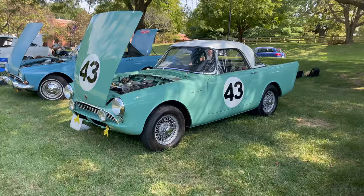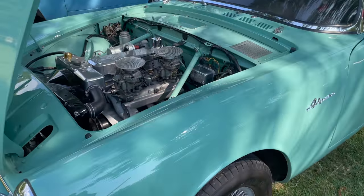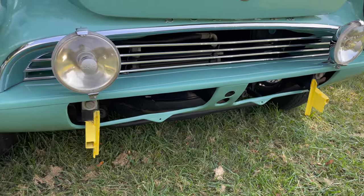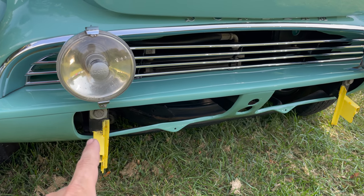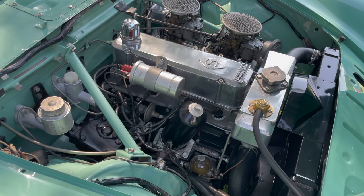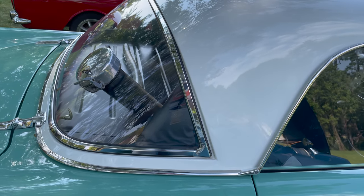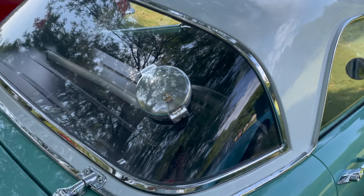Everyone's out eating lunch right now, so it's a good time to take a look at the Sebring car. Let's take a look under the bonnet. I thought this was a really neat feature. This is a quick jack attachment that just slides into the channel where the original bumper mounts would go. This car is, of course, right-hand drive, so the steering box is over on this side of the car. This gas filler is very neat. And there's a hose that runs over to the other side.